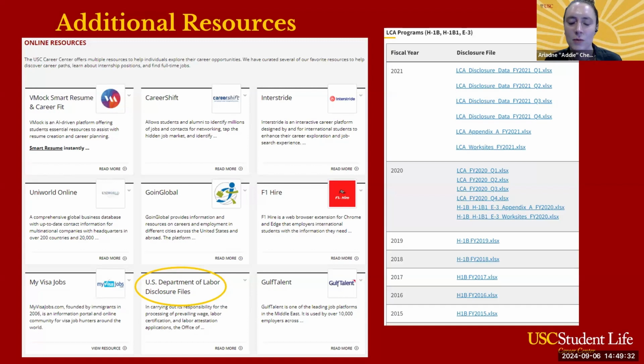You would just scroll down to LCA programs if you're interested in looking at the H-1B data, and then click on the quarter that you want to view. I usually recommend quarter 2 or 3. That would have the most H-1B, because that's in alignment with the peak petition time. You click into that, and it's basically a raw Excel file, and you'll see maybe several 100,000 entries.